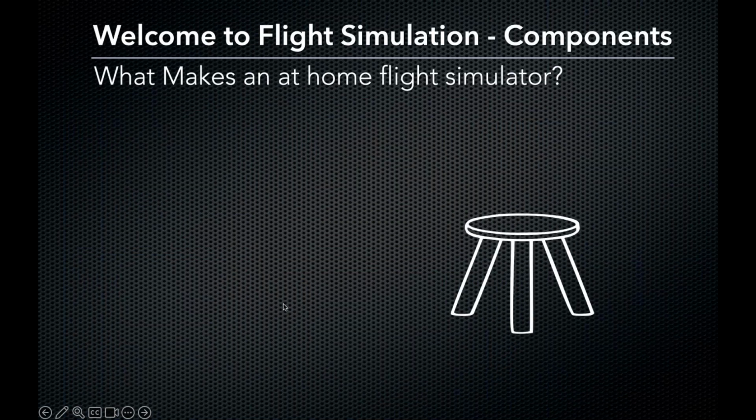Let's describe what makes a flight simulator. There's really three things you need in order to have a simulator. The first one is a computer. Now this could be a 3-webinar part to cover computers, graphics cards, storage, video, all the above. We're not going to do that today.